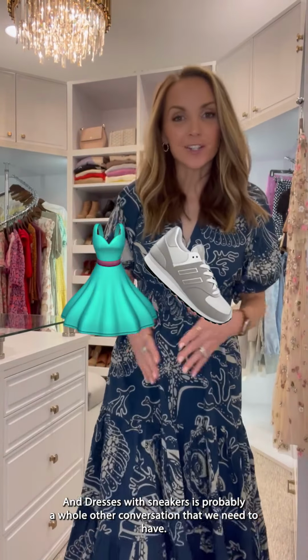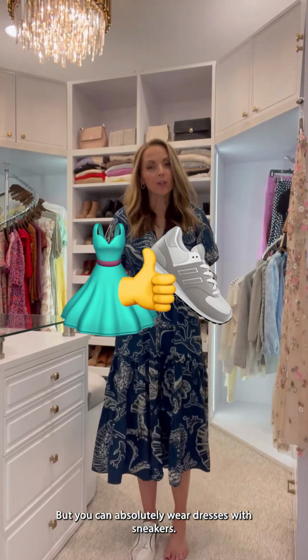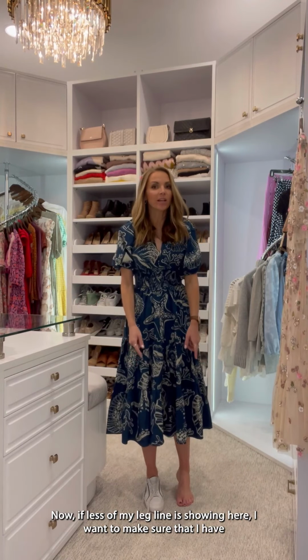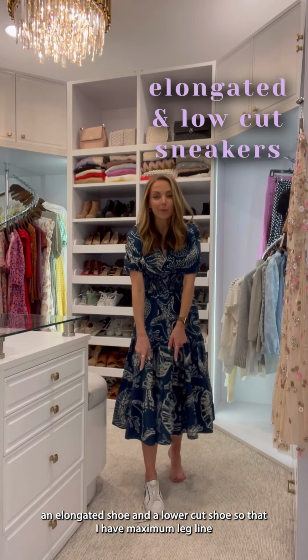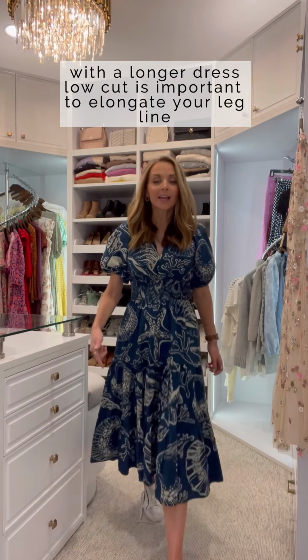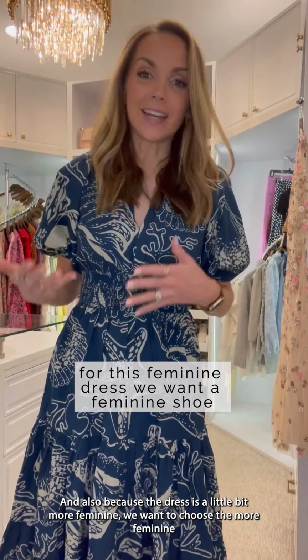And dresses with sneakers is probably a whole other conversation that we need to have, but you can absolutely wear dresses with sneakers. Now, if less of my leg line is showing here, I want to make sure that I have an elongated shoe and a lower cut shoe so that I have maximum leg line when so little of my leg is showing with a longer dress like this. And also because the dress is a little bit more feminine, we want to choose the more feminine shoe.